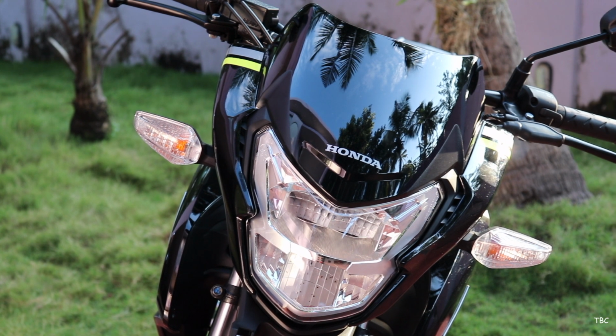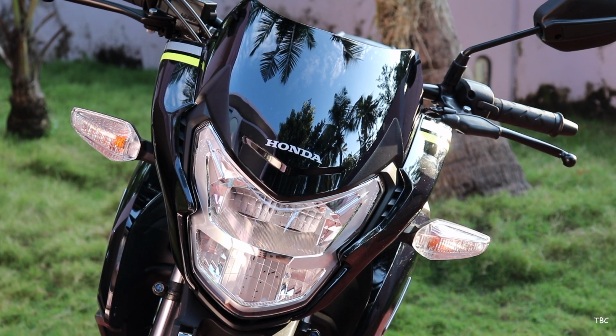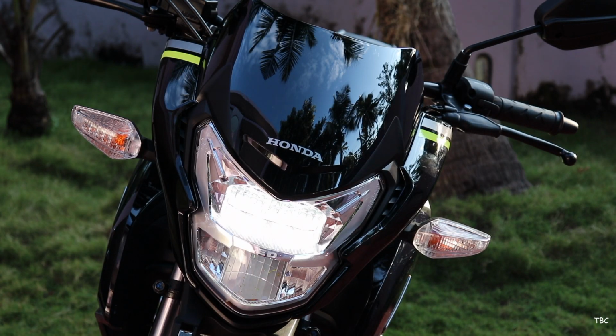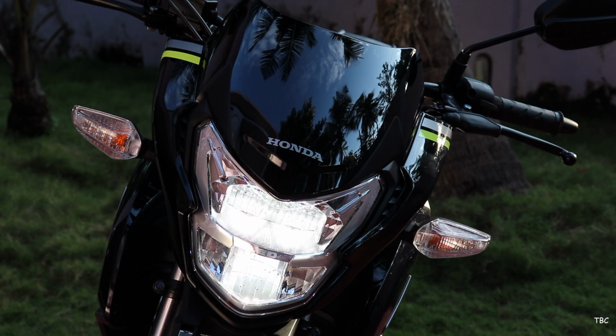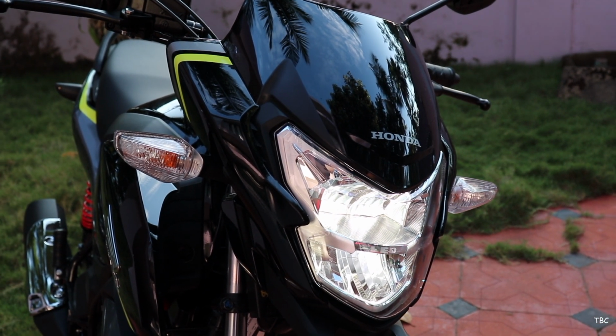But for the SP125, the headlight is much different than what we are used to with Honda. This is a new approach where the headlight design is sharp and the headlight used is LED. This does show a bit of resemblance to the headlight in the Hornet, and for the windshield used, well, it's not very striking but still does look nice. And here the range and coverage of the headlight is much better than the headlight in the Shine, and therefore even when you ride through pitch dark, you won't face any issues.